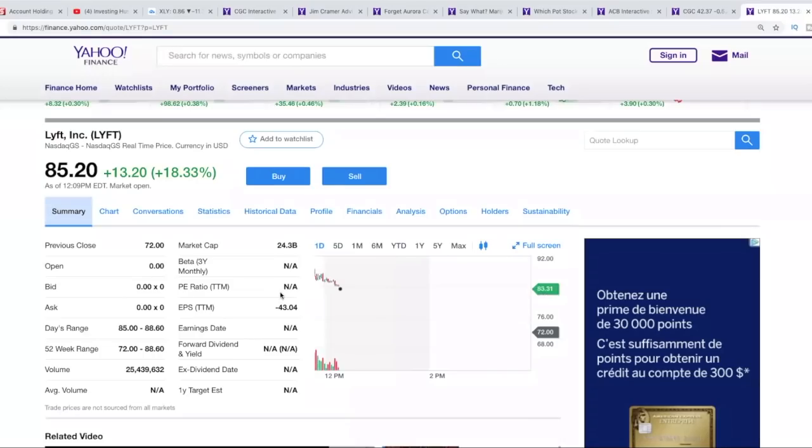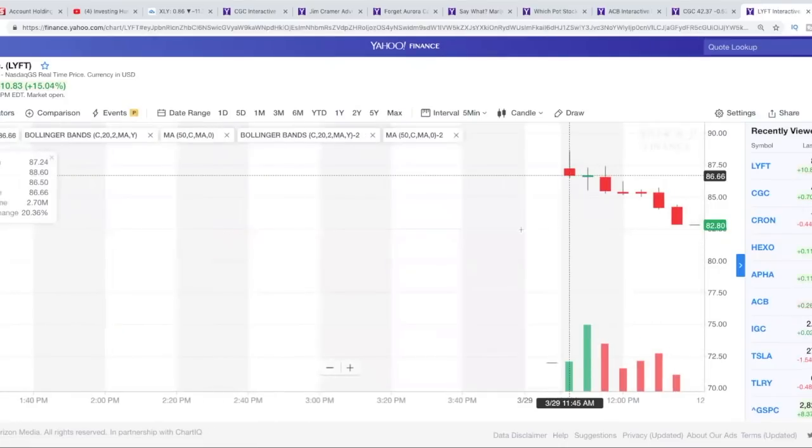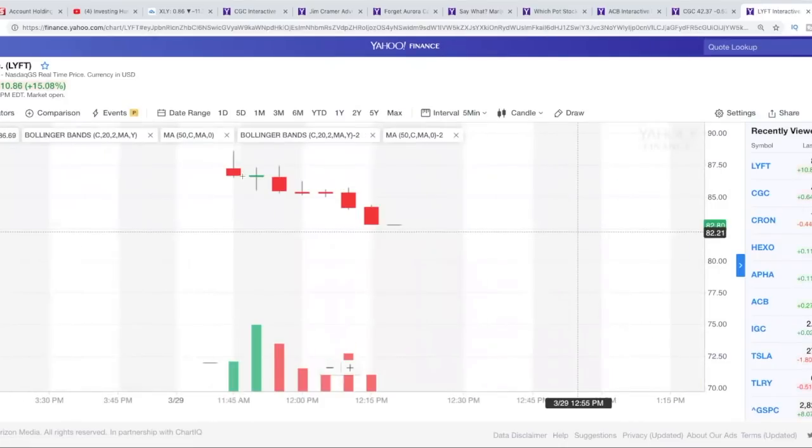I'm going to take a look at LYFT one more time. LYFT does seem to be on the downfall right now. It's way too soon to do any chart analysis, but as you can see right here on the 5-minute charts, ever since its IPO, LYFT has been on the downfall.